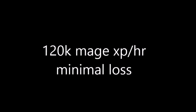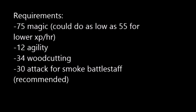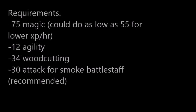Today I'm going to show you one of the best ways to train magic with high experience per hour and minimal loss. This method is great because it can be done by pures and people as low as level 55 magic. However, to get the 120k experience an hour, 75 magic is required.